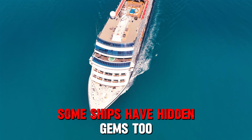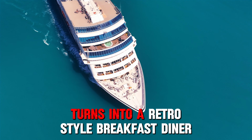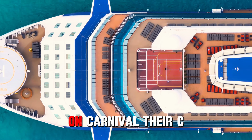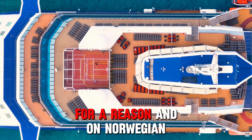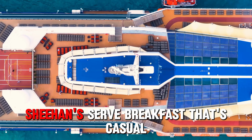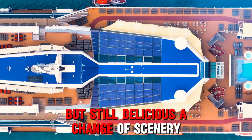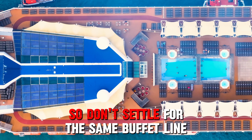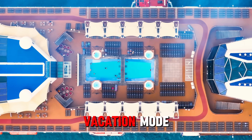Some ships have hidden gems too. On Royal Caribbean, Johnny Rockets turns into a retro-style breakfast diner that's completely free in the morning. On Carnival, their Sea Day brunch in the main dining room is a favorite for a reason. And on Norwegian, places like the Local or O'Sheehan's serve breakfast that's casual but still delicious. A change of scenery and better food makes a big difference. So don't settle for the same buffet line every day. Mix it up and start your morning in vacation mode.